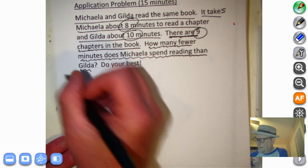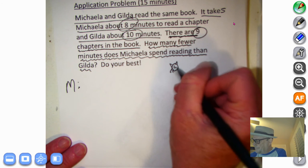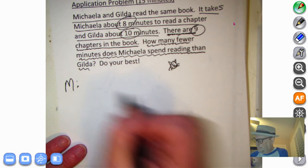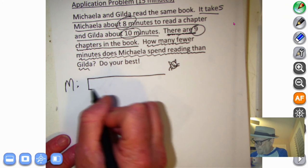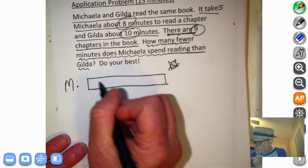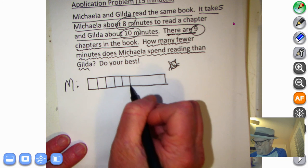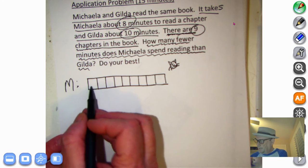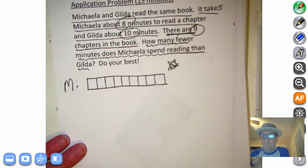So we have Michaela here. We're just going to put a big M. And I'm Michaela. And our book, let's make that tape diagram, has 9 chapters. 1, 2, 3, 4, 5, 6, 7, 8, and 9. Okay, we have chapter 1, chapter 2, chapter 3, chapter 4, chapter 5, chapter 6, chapter 7, chapter 8, chapter 9. And if you need to pause the recording to catch up, that's fine.